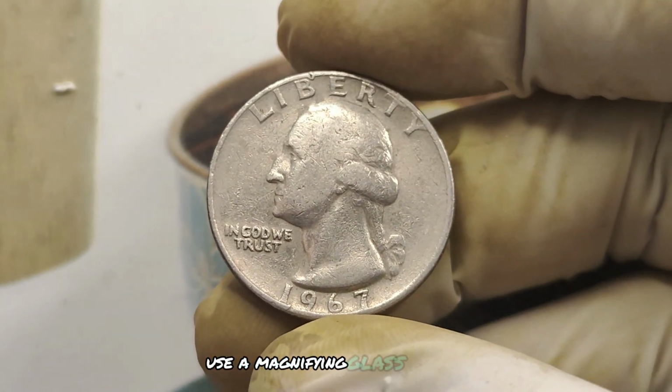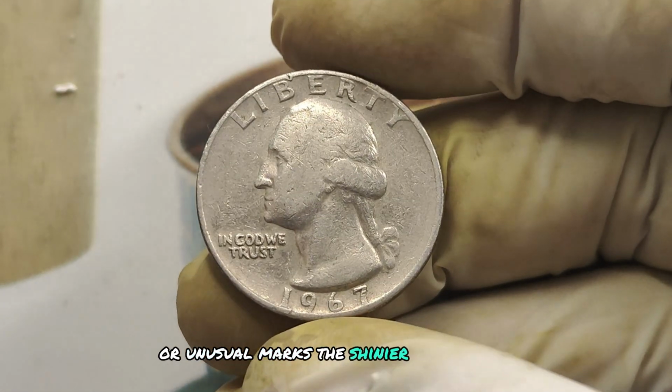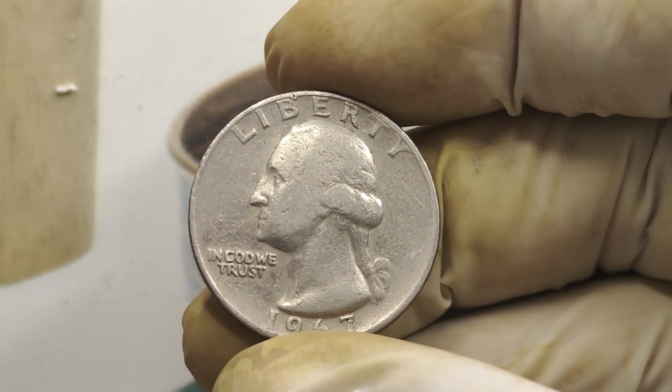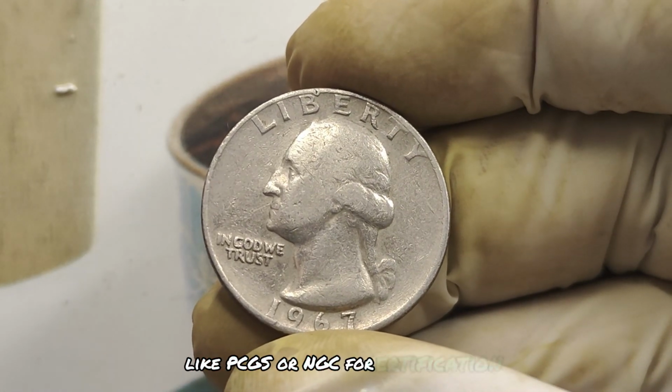Use a magnifying glass to spot doubling on the lettering or unusual marks. The shinier and cleaner the coin, the better. If you think you've found something special, send it to a professional grading service like PCGS or NGC for certification.